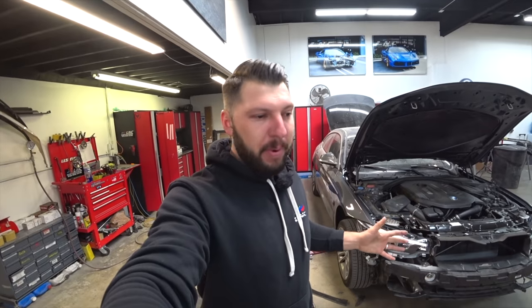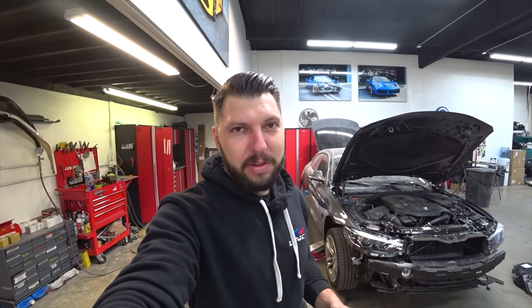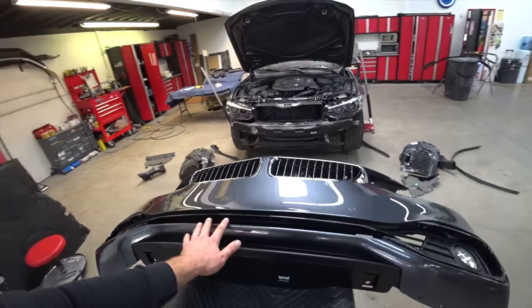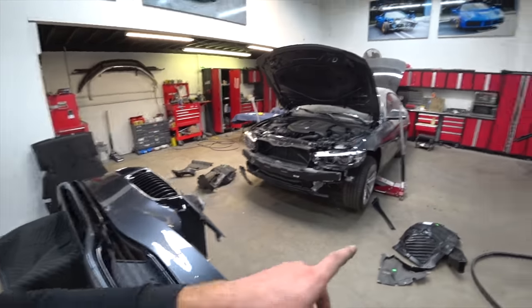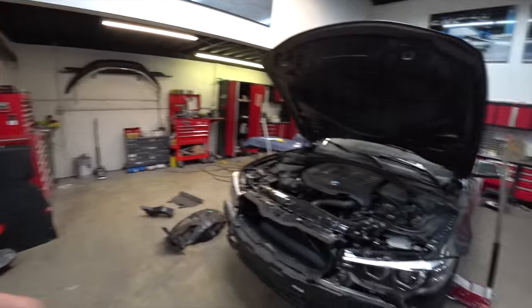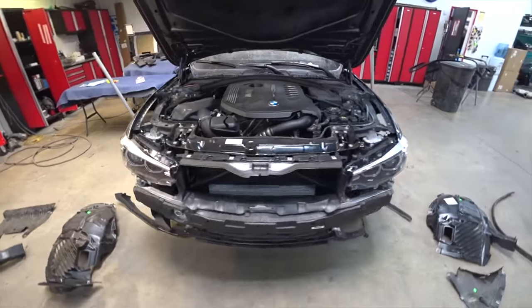Just put the whole front bumper together, so we're ready to install it. Let me show you guys. Check out this brand new bumper, looking good, like nothing happened. And then I'll install the fender liners on both sides, under shield, and we're pretty much done with this build.